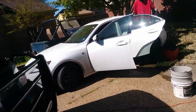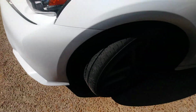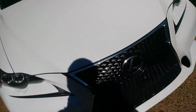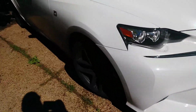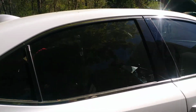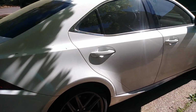So yeah, guys, just showing you around. This is what we're gonna be working on. This nice Lexus. Let me show you the inside. The car is dirty, especially because it has a lot of pollen, you know, it's springtime, guys. So let me show you the inside.